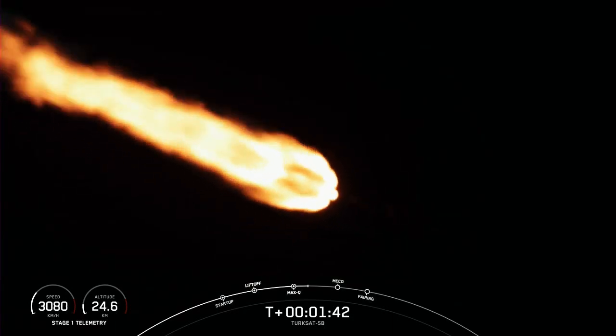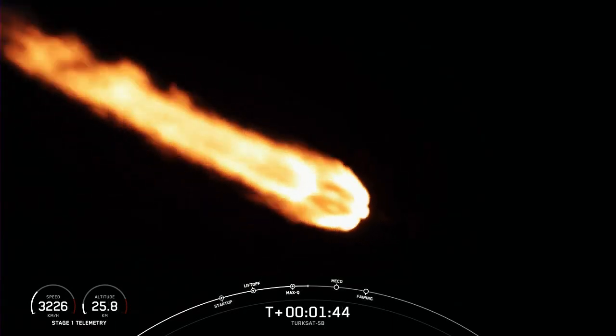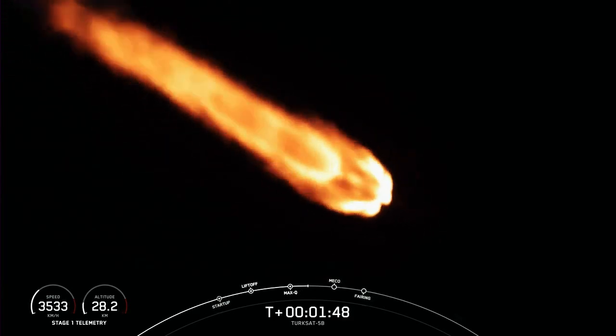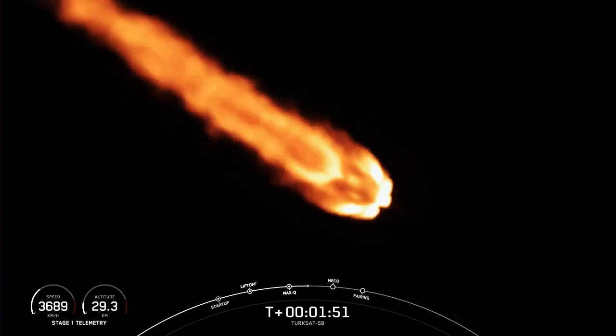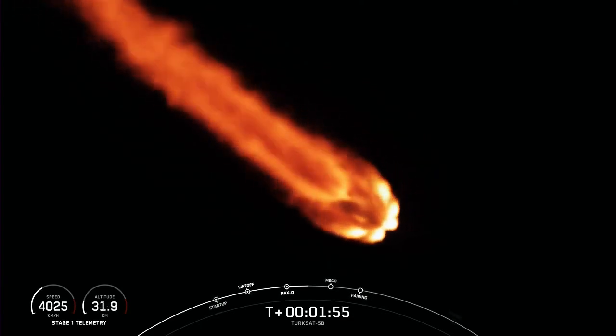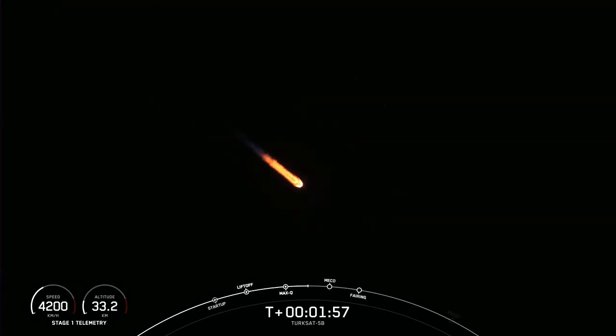Coming up in just under a minute, we're going to have main engine cutoff, where we shut off the 9 Merlin 1D engines. We'll separate the stages, and then the second stage engine will ignite at about the 2 minute and 44 second mark. MVac is chilling in. The MVac D engine chill-in call out. We've begun putting a little bit of liquid oxygen through the turbopump to get it cold in preparation for second stage ignition. That's coming up in just about 34 seconds from now.